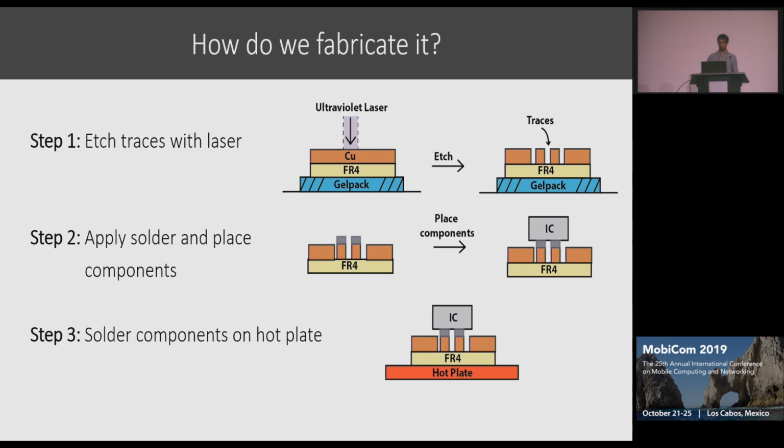On top of just choosing very small components, we also have to build a very lightweight PCB. And the way that we do this is in-house using laser micromachining, using this 355 nanometer UV laser that can cut traces down to about 10 microns, or features 10 microns or smaller. We start by etching out the copper traces on a thin piece of copper-coated FR4, and then we place the components and use a hot plate to solder everything.